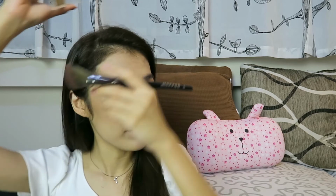It's awkward, but yeah, you need to do what you do. So yeah, there you have it. It's a very slight contour, you can't really see much, but I feel like in photos and in videos you guys can see a little bit. So this completes the look. So we're going on to lips.